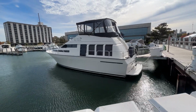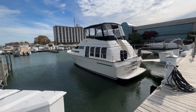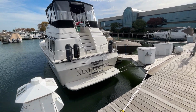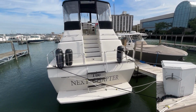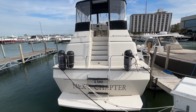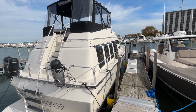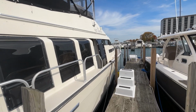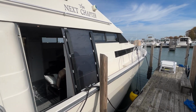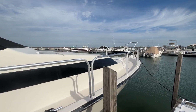As we pan around to the stern of the boat, you'll notice lots of safety rails, large swim ladder coming up off the swim platform and up into the flybridge. We also have our shore power inlets off to port. Coming down the starboard side of the boat, large windows lead into the aft stateroom, and lots of sliding doors and windows that open up into the rest of the main salon.